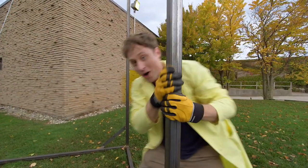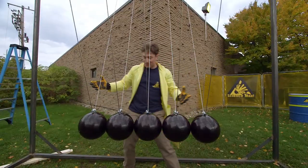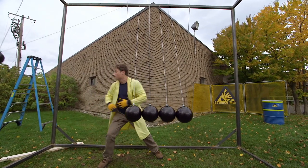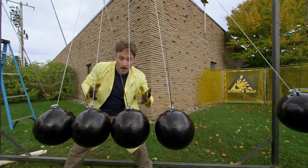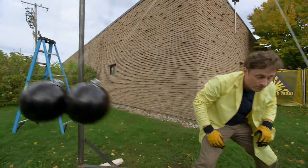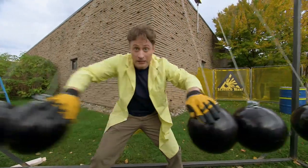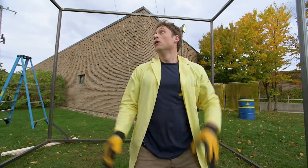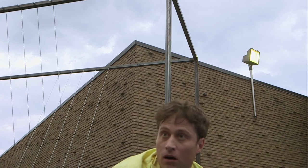Okay, this is one we built out of bowling balls. Bowling balls, instead of smaller balls. And I think it's gonna work the same way. Let's find out. You throw one out and yeah, it works the same. Okay, now let's try it with two balls. Ready? And two balls, throw them out. And two balls on that side. All right, so there you have it. Newton's third law. For every action, there is an equal and opposite reaction.